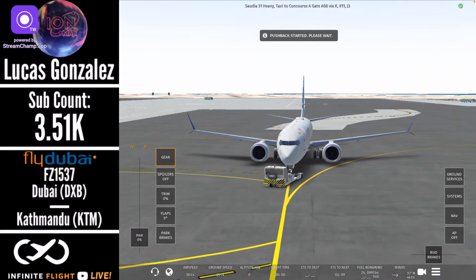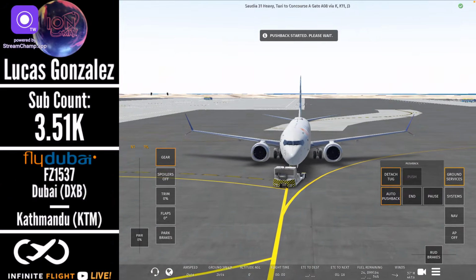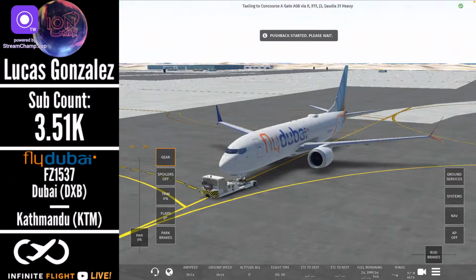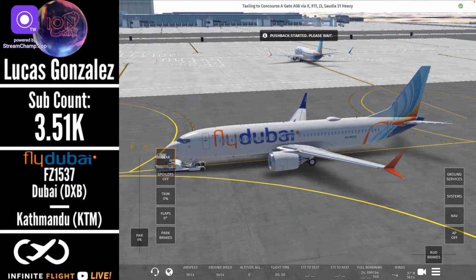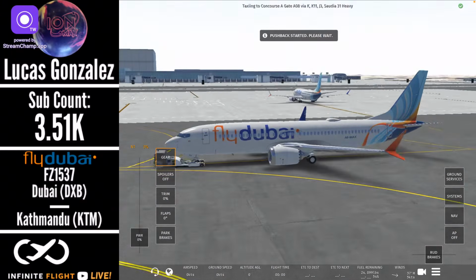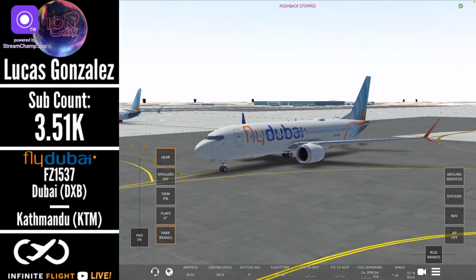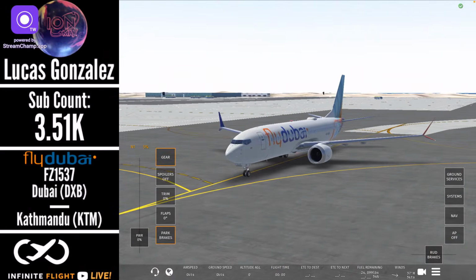Dubai ground, Saudia 31 Heavy, request taxi to gate A08 of the concourse A. Saudia 31 Heavy, taxi to concourse A gate A08 via Kilo 11, Juliet 3. Taxiing to concourse A gate A08 via Kilo 11, Juliet 3, Saudia 31 Heavy.